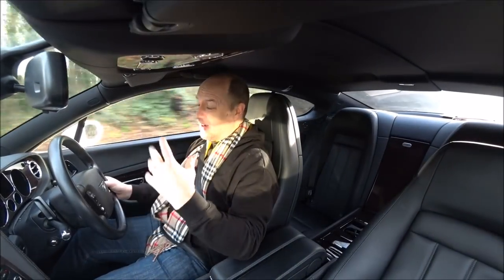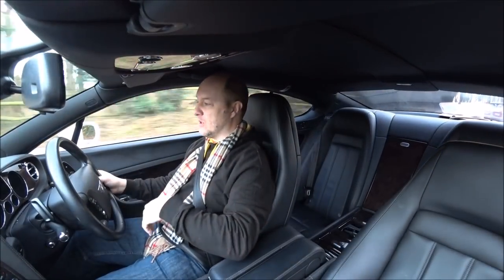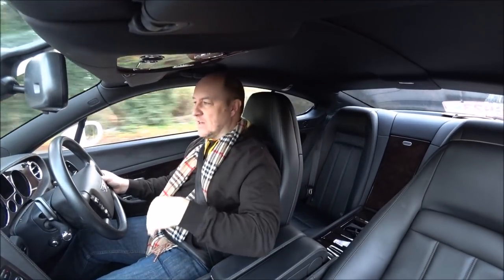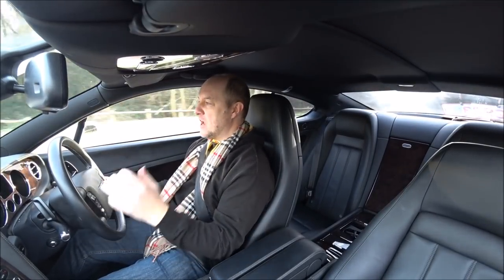Once you get used to it, it's all quite easy. Multifunction steering wheel where you can use your cruise control and your stereo up and down, and your telephone, which is in there, by the way. And it just all feels very luxurious. Very nice.